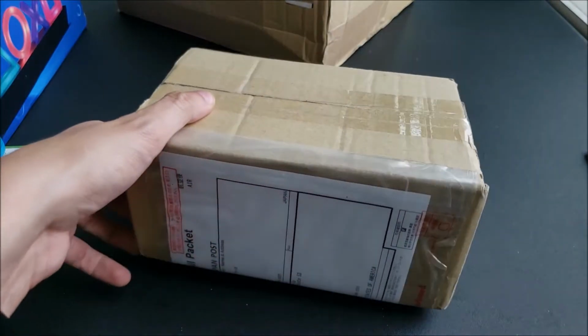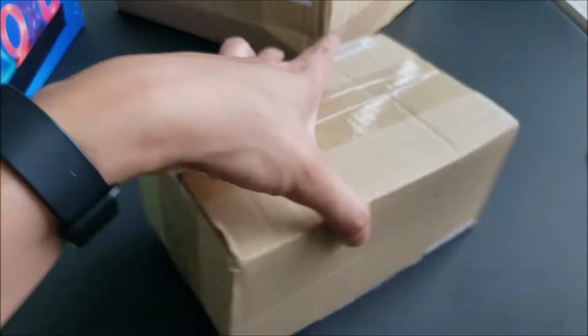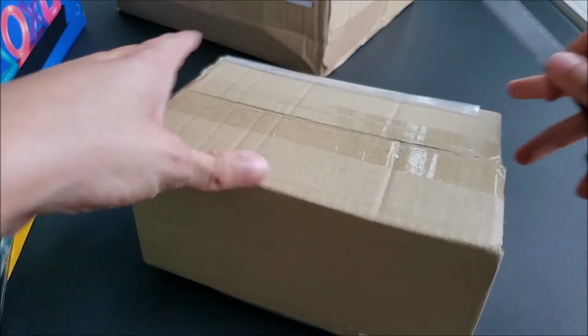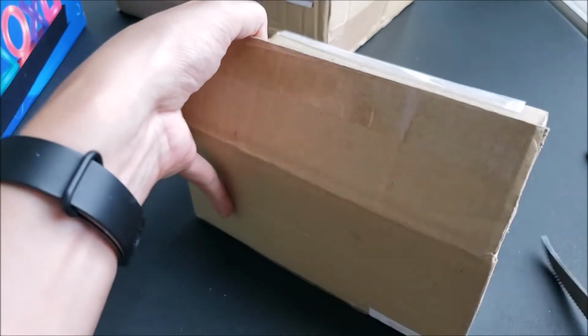Let's see, we have some packages from Japan. Believe this is a game. Let's see what we got in here.